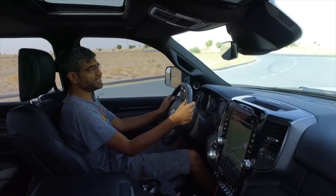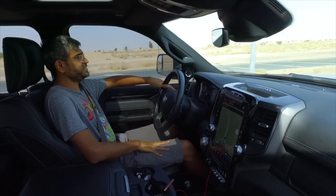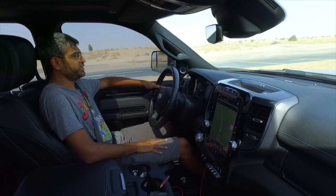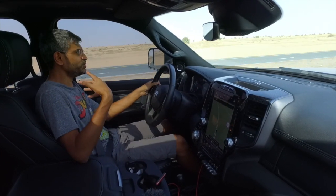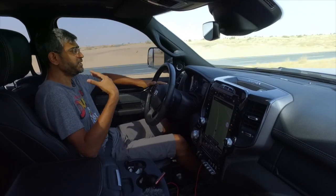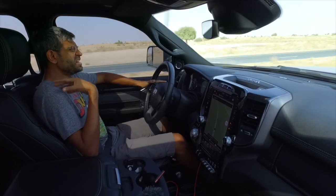First thing off the bat, what do you realize with the Power Wagon? That's my stuff sliding around because I never secure it. The first thing you realize is that it's a stiff beast. This car is built for work. It's the difference between a Prado and a Hilux. A Hilux is a working car, and this is a working car as well. It still has coil springs at the back. It still has a pretty good ride at high speed. These shocks are pretty good at high speed, but at low speed, the ride is firm and a little grumbly.